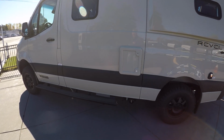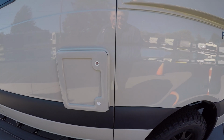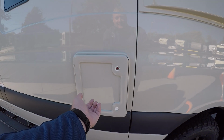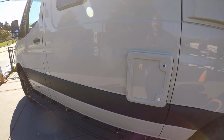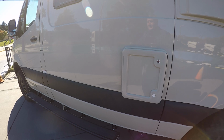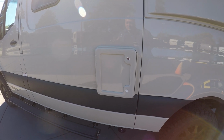You have a cassette toilet here now, so the big advantage of that is that, let's see if I can do it one-handed. Nope, it's locked. Anyway, you can just basically pull that out, and you can sort of pull it around, and you can actually empty the waste anywhere. So you can put it into a toilet, you don't have to find a dump site for that. So I absolutely love that.